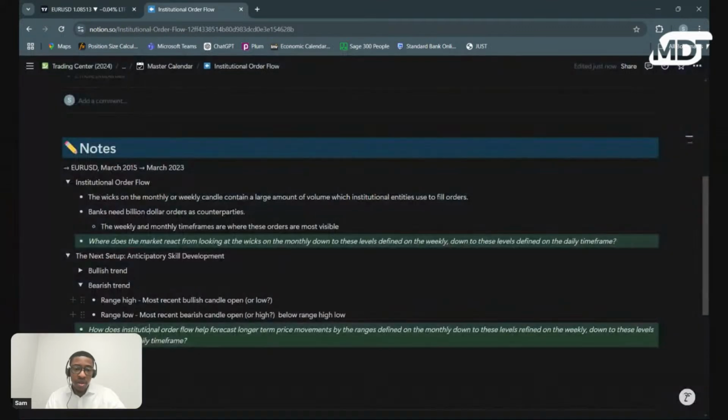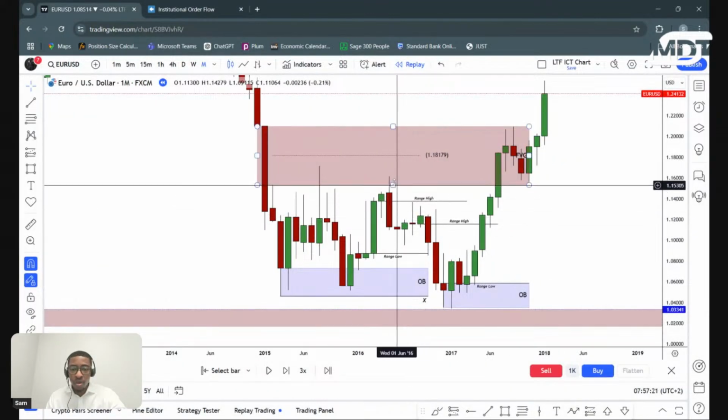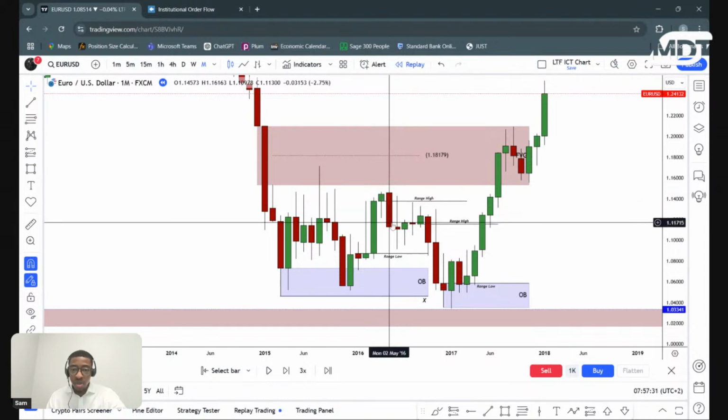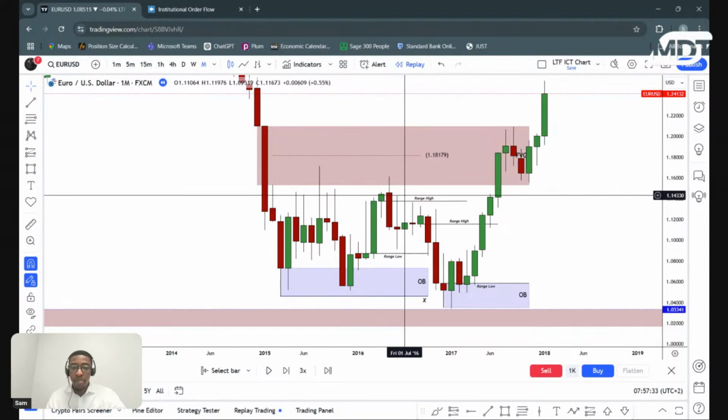And if we go back to our definition, in a bearish trend, how do we define that range? Our high, most recent bullish candle open or close. I've used the open in this sense. And we are essentially bearish anywhere from that point. So even though we closed below here, you see we got the pullback up into that area where we then were sellers from.